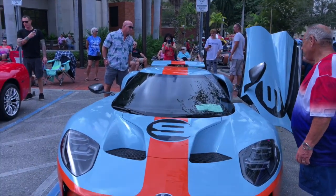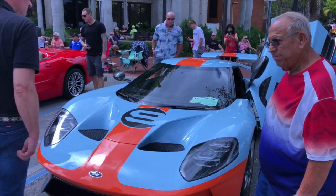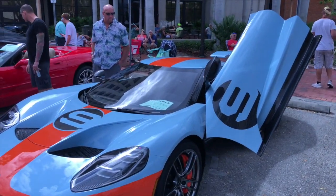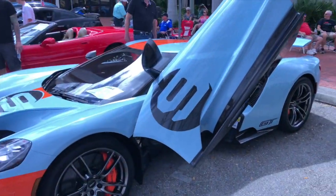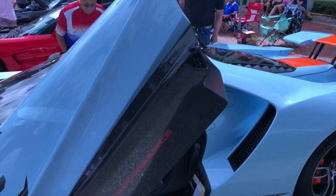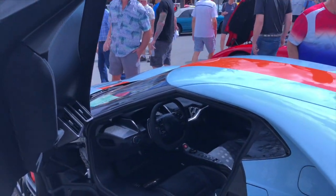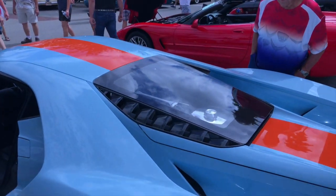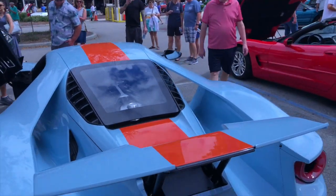I'm not sure if this is one of the best cars on display. It's a Ford GT Heritage Edition 2019. I just saw the movie Ford versus Ferrari, and this is basically the car that, well, not this one in particular, obviously, but the car that won Le Mans first place, second place, and third place at the same time. I think it was in 1960 something. It's a beautiful car. So expensive though.